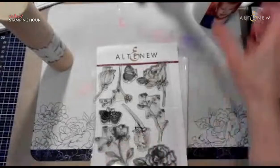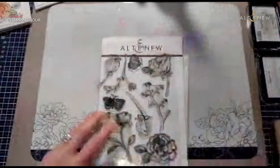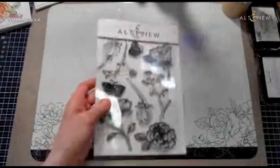Okay, so I'm going to change over the camera, and then we can see what's on my work surface. Oh, there's my tea. We'll get that out of the way. And we can start to take a look here at our stamps and what we can do with these.